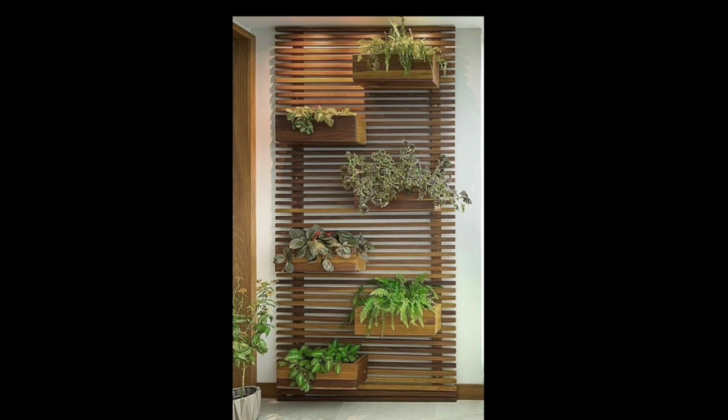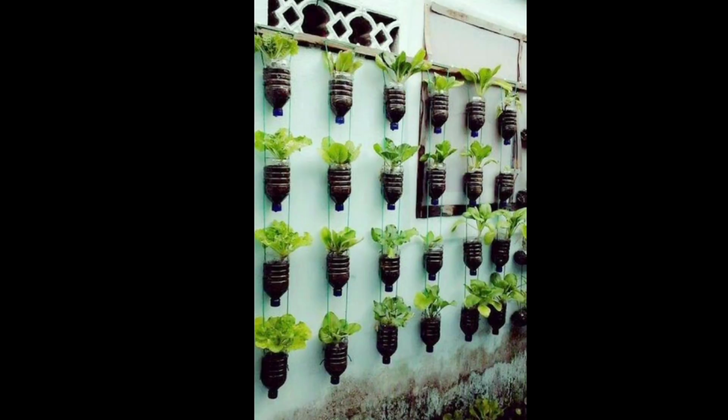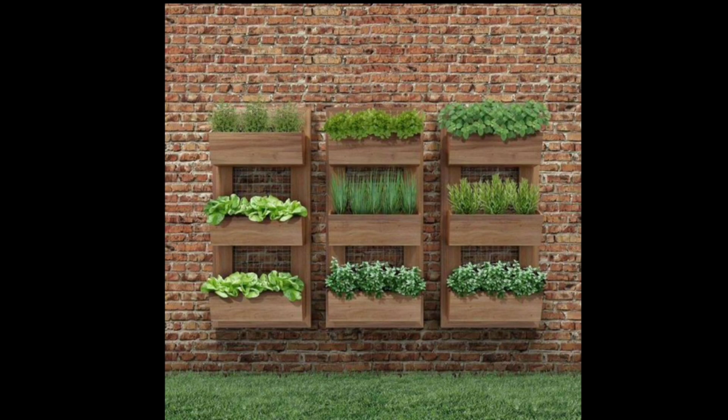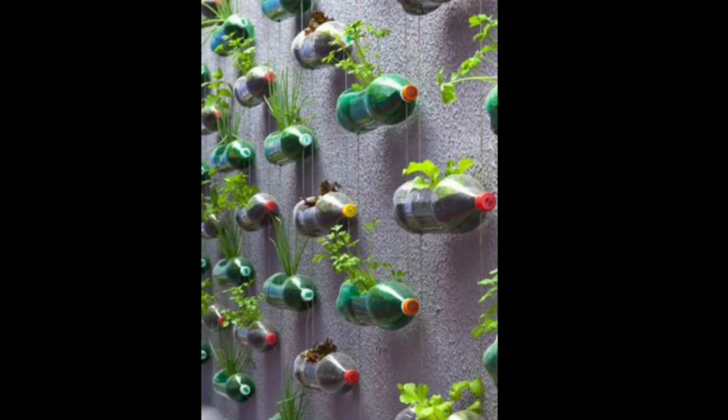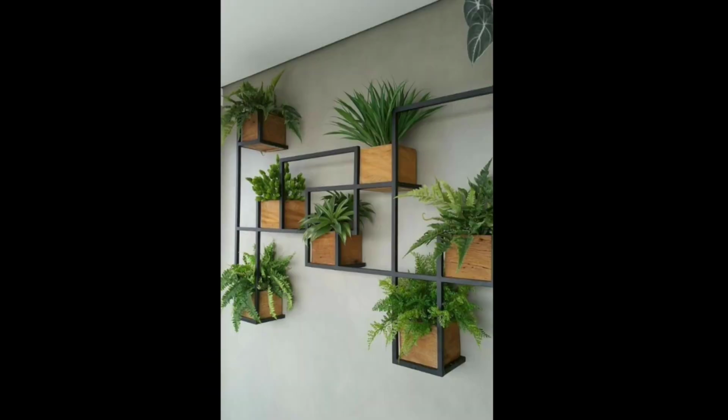Creative plant selection. Choosing the right plants is crucial for successful vertical gardening. Opt for trailing and vining plants like ivy, morning glories, or sweet peas that naturally climb and cascade down the vertical structure. Succulents such as sedum and echeveria are also great choices as they are low maintenance and can be planted in vertical planters or wall-mounted pockets.